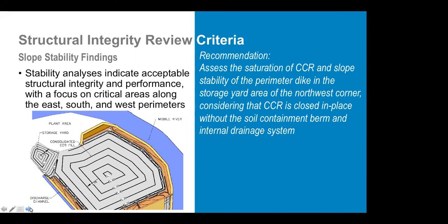Some of the foundation materials may represent weaker conditions, so those tend to dominate and direct the analyses to those more critical locations. In other locations, some of the configuration of the closure plan, the consolidated footprint, might direct the critical locations and make sure areas that are most critical, that might impose the most stress and consequently represent the most concern from a factor of safety standpoint, are looked at.